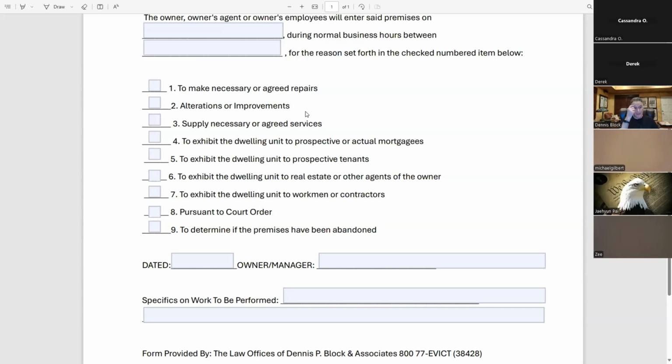Another one, if you had to make an alteration that was required or an improvement that was required. Pretend the carpeting was worn out and it's creating a dangerous condition, so you would need to make an improvement. With regard to other issues, if you're going to show it to a prospective or actual mortgagee, like if you're going to refinance your property and they got to get an appraiser in there, that's what that represents.